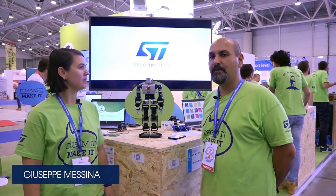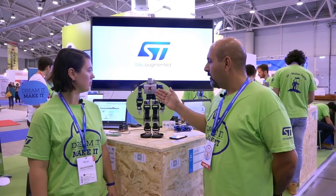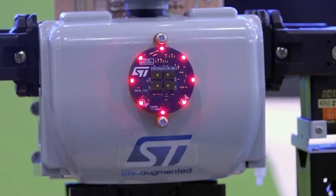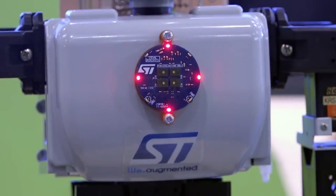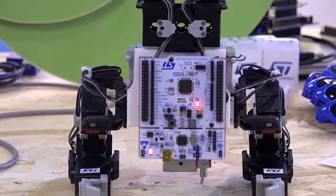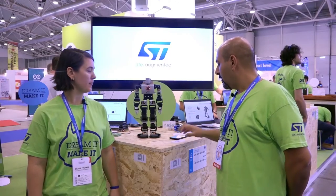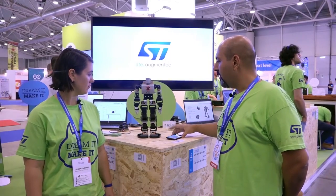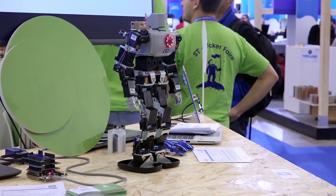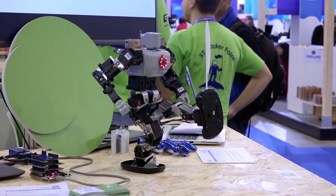It's a project we have developed in collaboration with the University of Catania. We have used BlueCoin with the MEMS, Bluetooth Low Energy and a lot of other sensors. And the Nucleo F446RE for actuation. Everything is connected to an app which sends the command to the robot, which moves consequently.